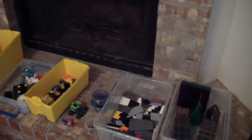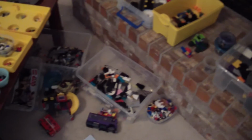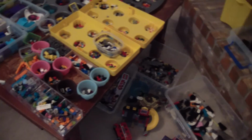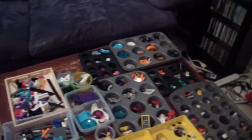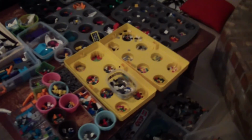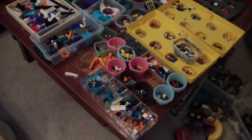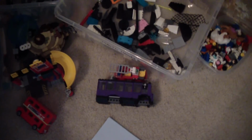And then let me just pan down onto the actual fireplace and all. You can see the Lego building is still continuing. This is all stuff from my son's sets. After we built all of these other ones, he took apart all of his other sets. So he's got the Knight Bus, you know, from Harry Potter and the Prisoner of Azkaban, that he's kind of in the middle of building.